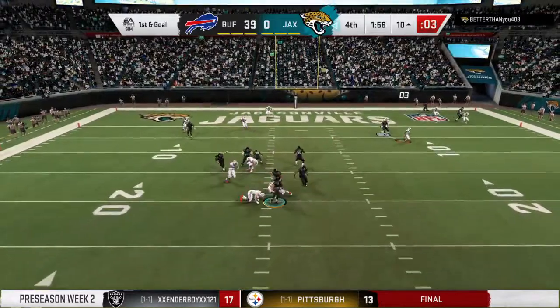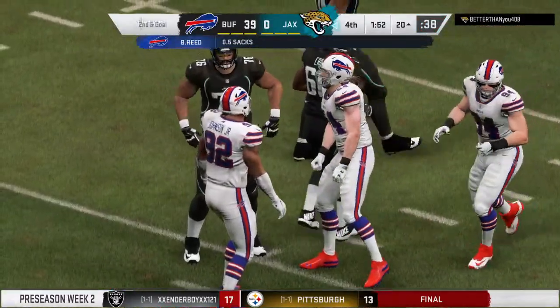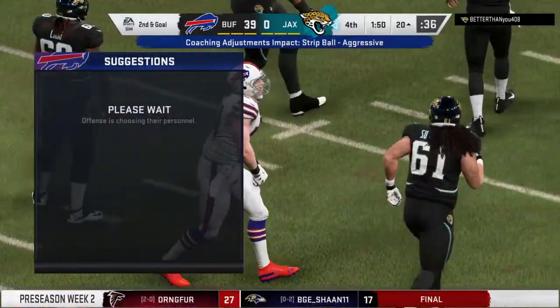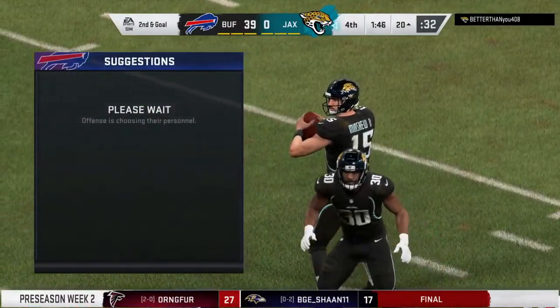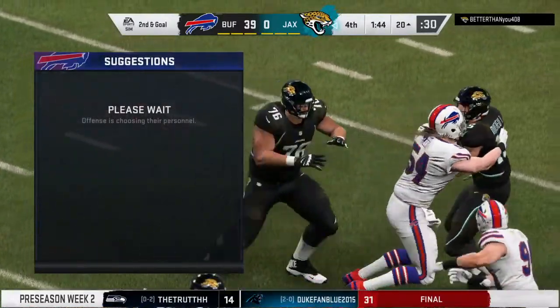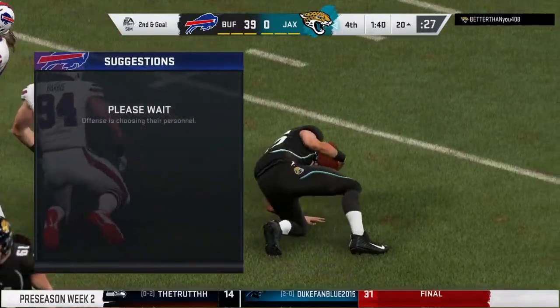It'll be Minshew again, and he fends him off. But now he's swallowed up and taken down. Brooks Reed was able to find his way to the QB. Well, that was point counterpoint, wasn't it? They decided to throw for it on 1st and goal. Instead, the defense counters with pressure, and the defense wins, getting a big sack.